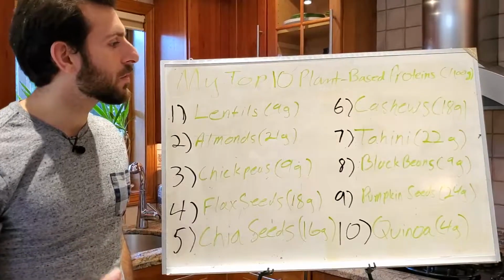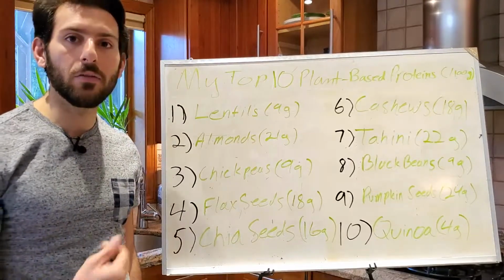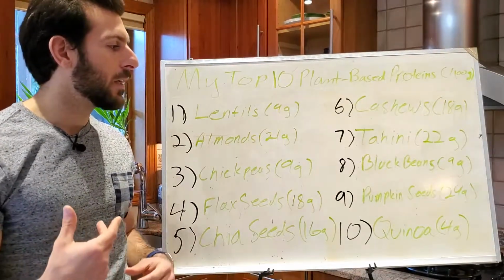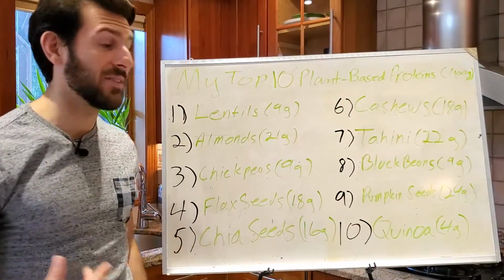So next on the list is pumpkin seeds. They're a great source of vitamin K, of folate, of antioxidants as well. So you get a lot of different uses from them. Again, pumpkin seeds, they're great for garnishes or almost on anything. They're great as a snack on their own.